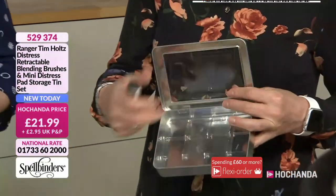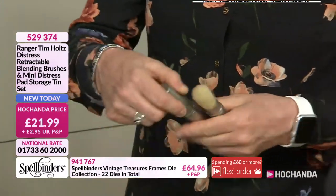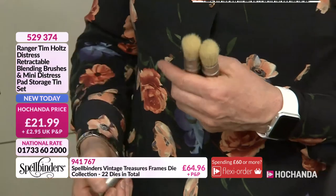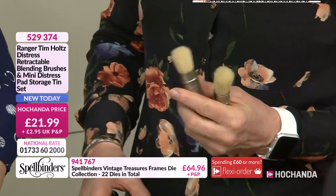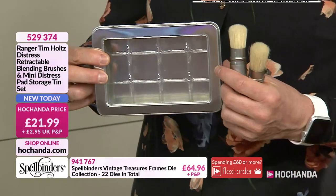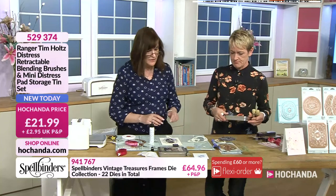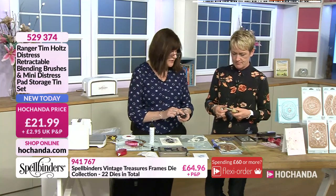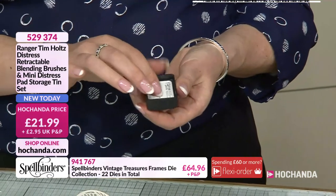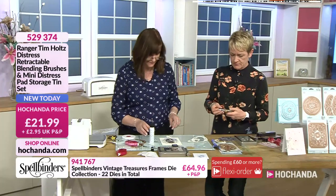You can also perhaps use the lid for a bit of blending on. You also get two blending brushes, which are fabulous. So you get your two blending brushes and the tin, if you want to go for those. And that's £21.99. So if you are a fan of the blending tools with the circular pads, they fit in the bottom of these. So you store your pad in the bottom and then you just dab your tool. So you've got each colour corresponding with your distressing. That is fabulous. Love that.